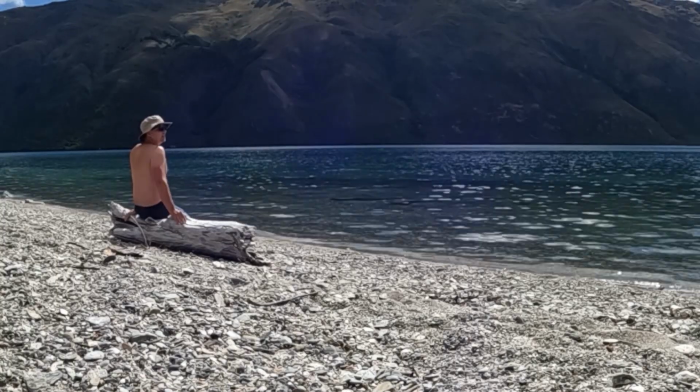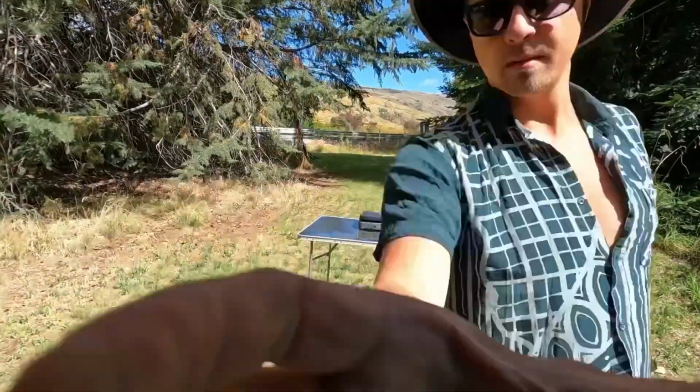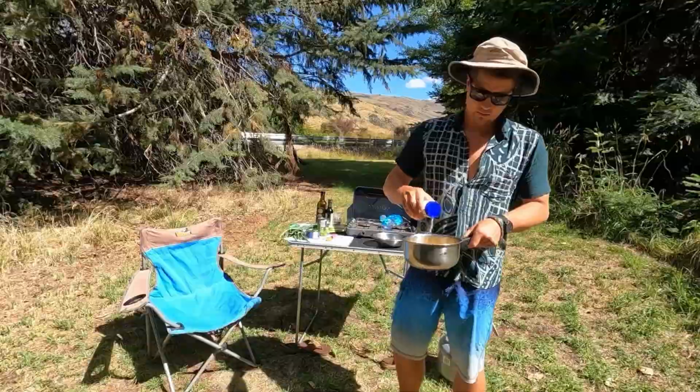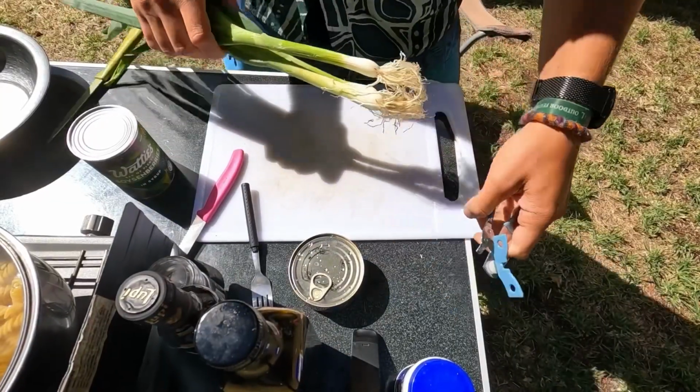That was a wonderful swim, and now we're heading in and making some dinner, I guess. And we've got a new recipe to try. We are trying to be as precise as possible.